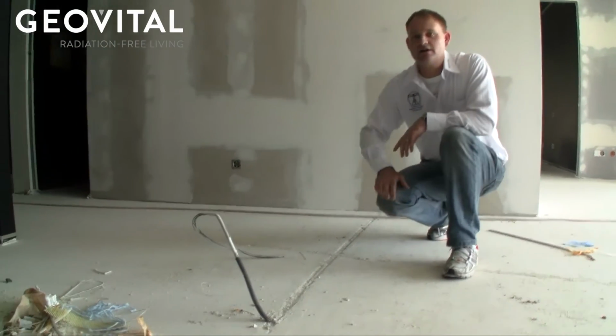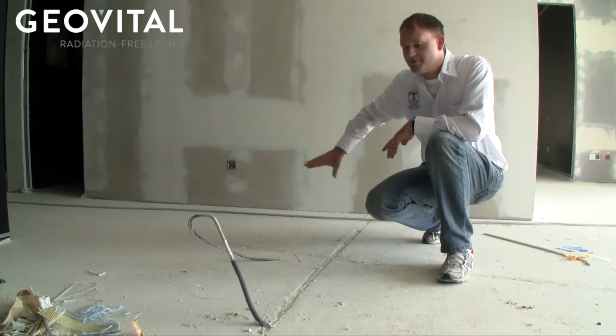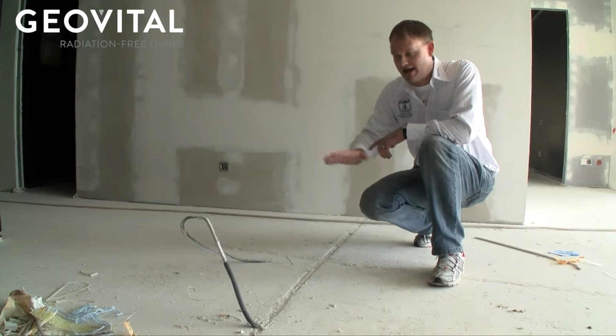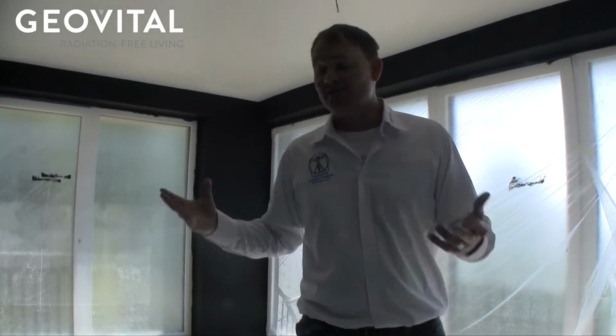So what we're going to do here, just spoke to the project manager, we're going to have some panels of GPA mesh put over the top of this area underneath the flooring. As you can see, massive project.